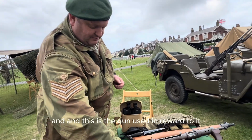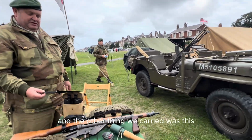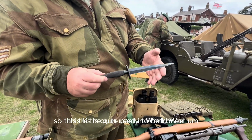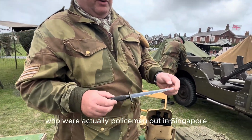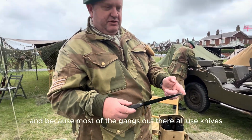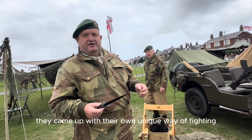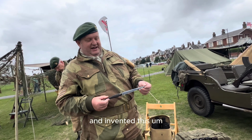And this is the gun used in World War II? It is. And the other thing we carried was this, which is the Sykes-Fairbairn fighting knife. Nice. So this is quite nasty, to be quite honest. It was designed by two chaps called Sykes and Fairbairn, who were actually policemen out in Singapore. And because most of the gangs out there all used knives and fought with knives, they came up with their own unique way of fighting with knives for themselves and invented this.